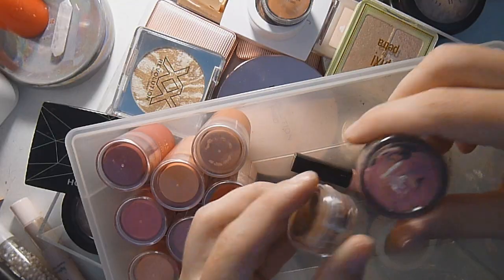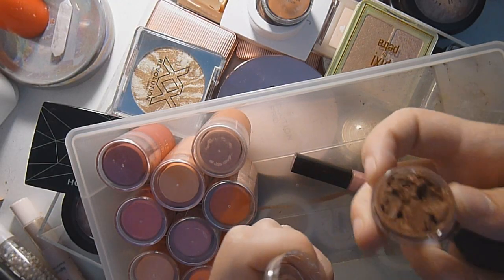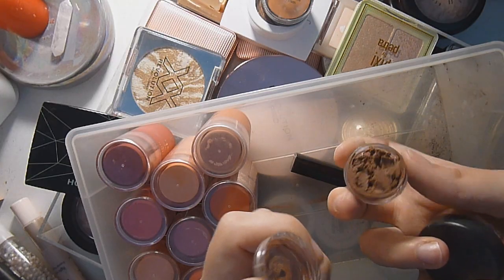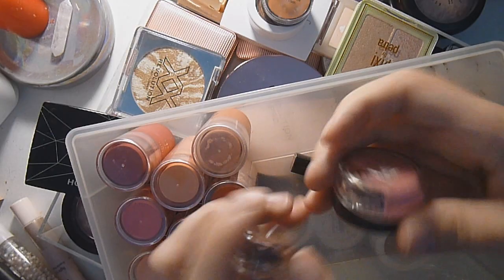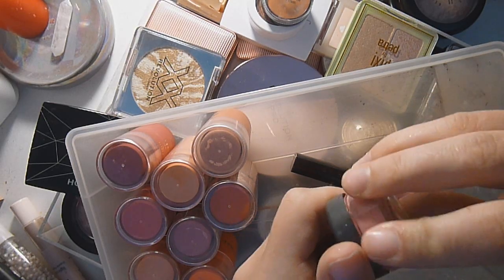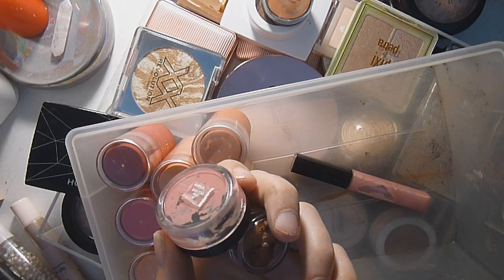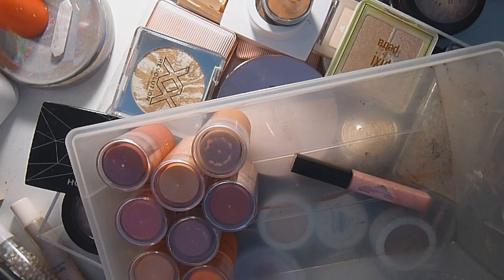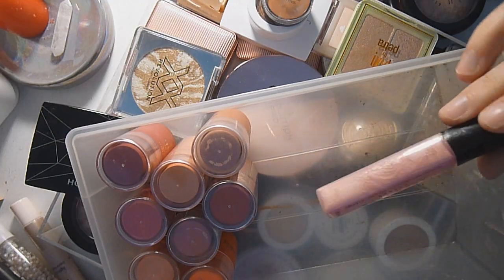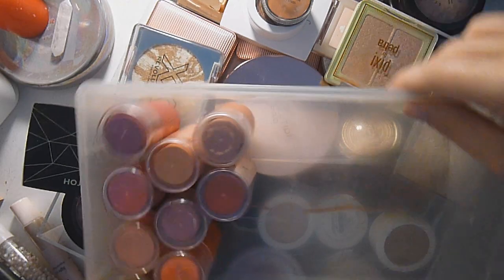These were lipsticks. This one I believe was Stone, and this one was Stay Exclusive from Max Factor, but do I need to keep them? No, we're just going to get rid. This is actually Luna's lip gloss. So we'll keep that to the side.